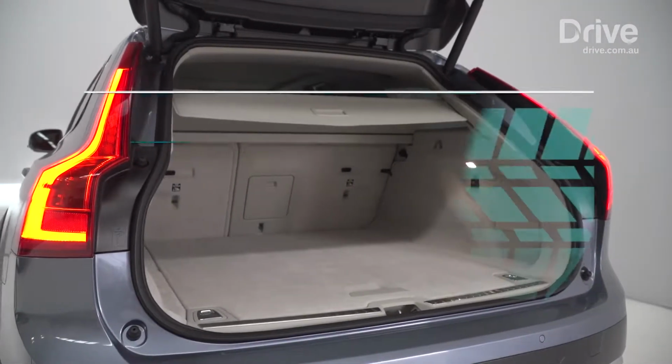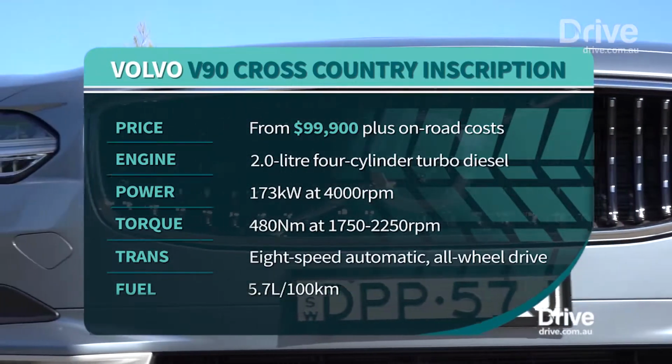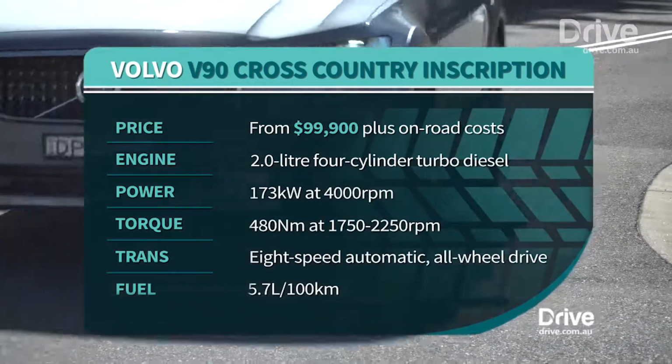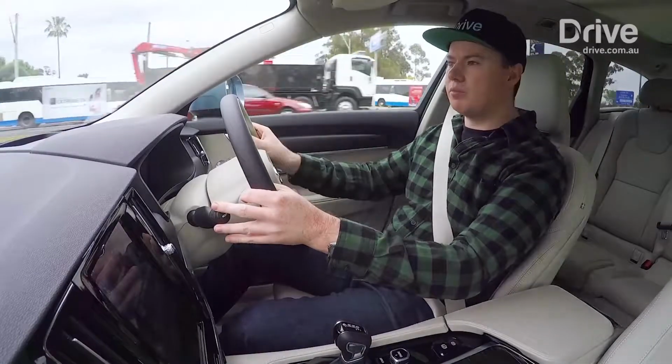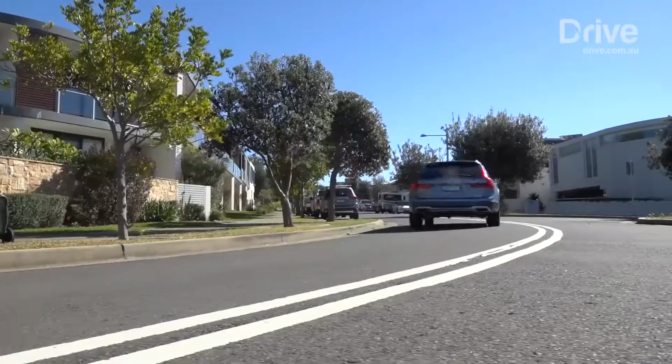Under the bonnet is a 2-litre 4-cylinder turbo diesel engine and 8-speed automatic transmission. It's good for 173 kilowatts of power and a healthy 480 newton meters of torque. On the road, it's a pretty good engine. It's got more than enough pulling power to drag along this big car quite comfortably.